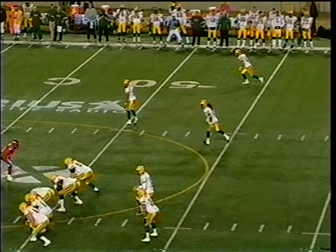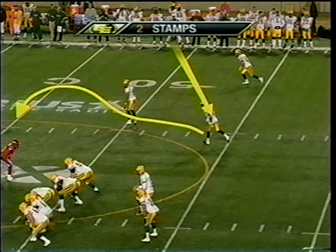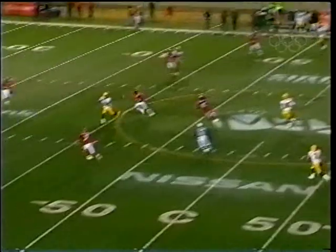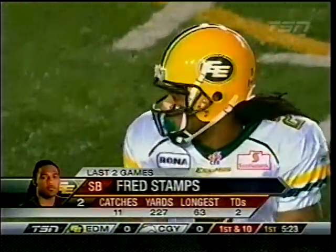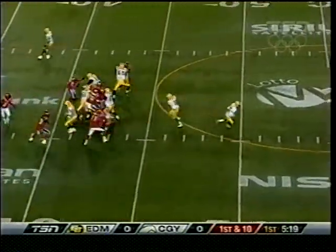Well, Ray is now locking in to Stamps as he comes and is going to run that dig route again. The dig route is when you go down about 12, 15 yards down the field and then just dig it across the middle and try and find the opening. And that was right in front of the safety, Wes Lysak, who had backed off to respect the speed of Fred Stamps. 16 for Stamps. They only had 3 pass plays over 10 yards last week.